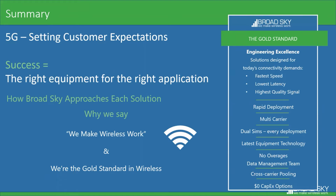Otherwise, you end up with poor signal strength and poor coverage and a poor customer overall experience, solely because you picked the wrong router because you were trying to save a buck, honestly. And then you have to pick the right carrier, because not all carriers have the right thing. And then we cross carrier pool, so we pool everything together in one, and then we can actually get in and look at signal strength.